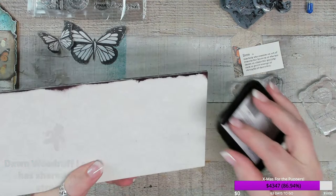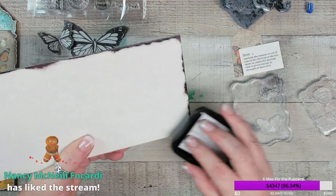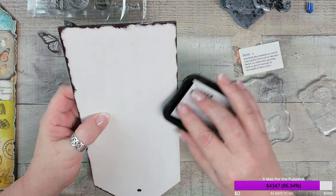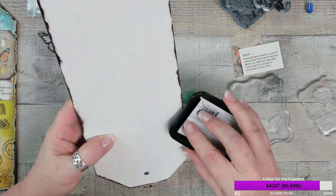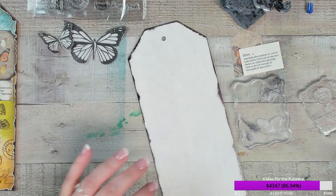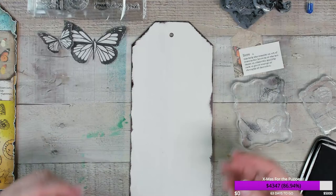So just a simple broken edge, nothing too elaborate. You don't need to go overboard. Now, the one that I'm using is actually a dark brown. I think it's called Walnut from Stazon, but you can use black. I just chose this one because it's dark, and my black stamp pad is in need of refilling. So I've got a nifty little border all the way around. Kind of gives you that broken paint look. I'm going to dry this real quick.